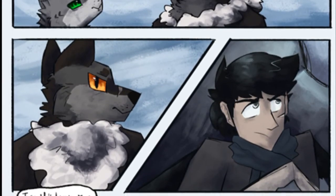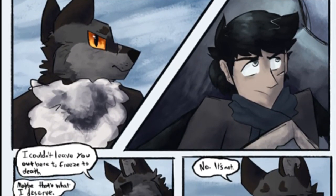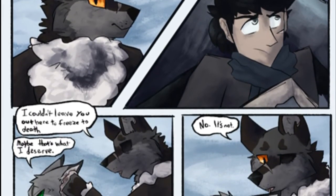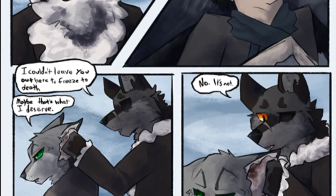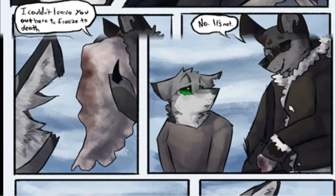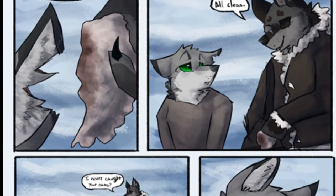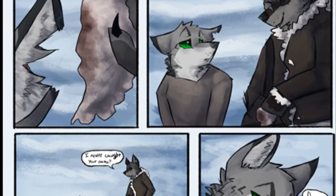And a good little wolf mom death stare there. But this is also some good background on Garrett, and some good characterization for Garrett, because Garrett doesn't think that Rigga deserves to be left in the snow to die. So now Rigga's all clean.